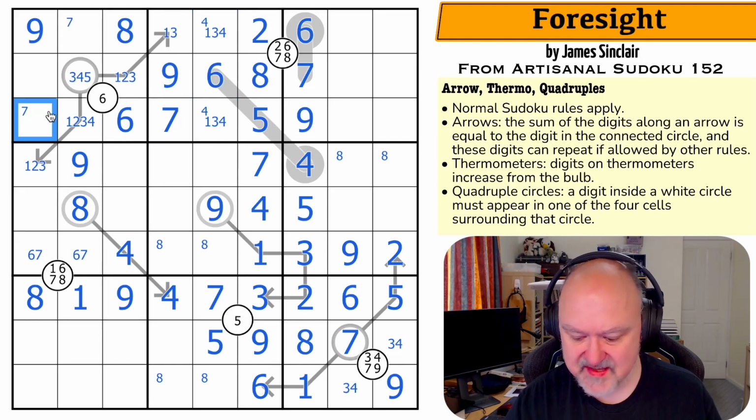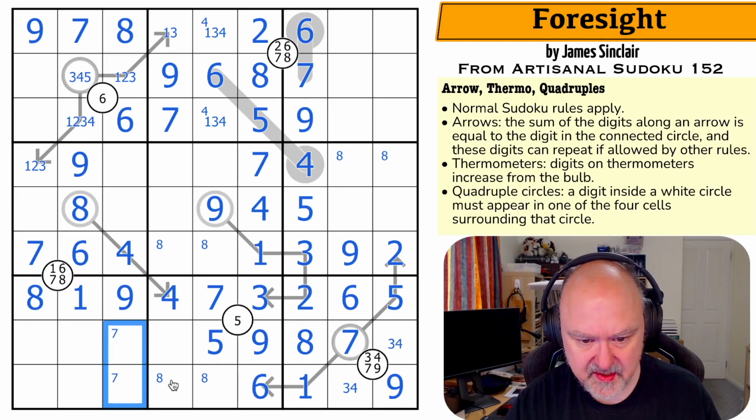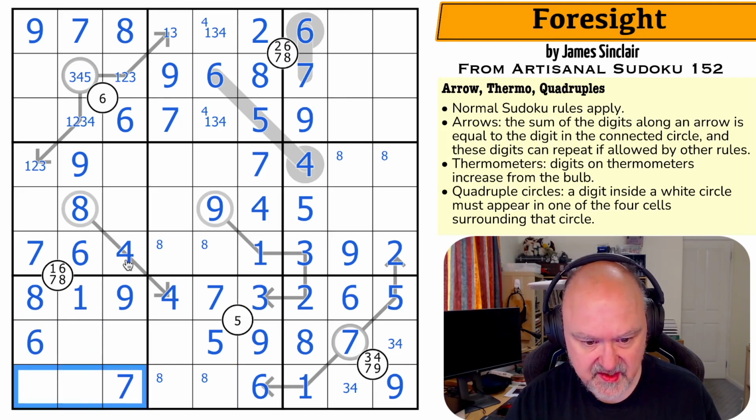The 7 takes 7 out of there, putting 7 into there, which means this is 6 and 7. Putting 7 down here, but this 7 is looking across, making that the 7. 6 in this box is in one of... No, 6 is right here, because this 6 is knocking out those, and those two 6s are knocking out those.